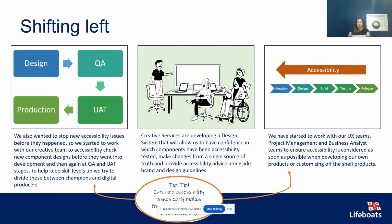I've mentioned a couple of times that we really want to try and stop those accessibility issues before they happen. So what we did was we started to work with our creative team to check any new component designs before they went into development. So we were checking them from a real wireframe stage, just a visual design stage, and then we would also check on them at the quality assurance, user acceptance testing, and production stages of our sprints as well.